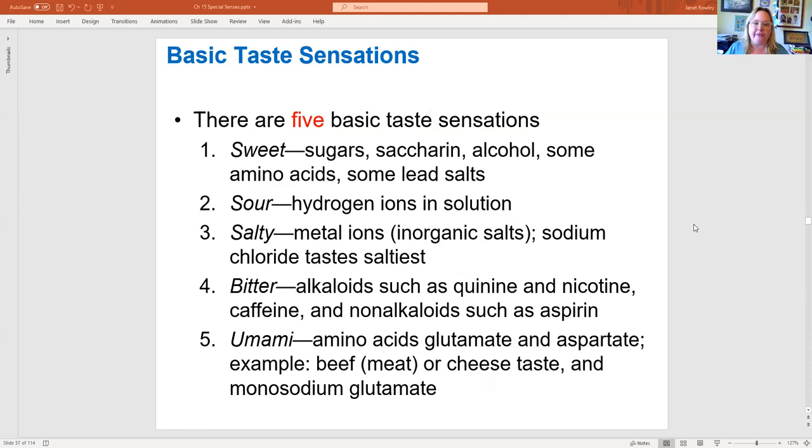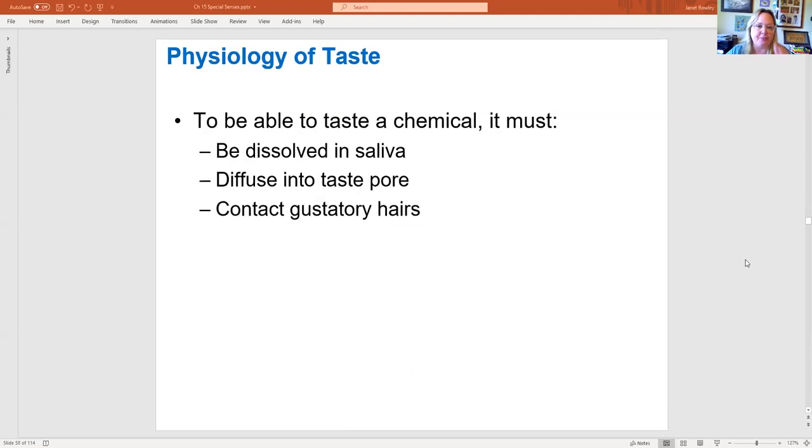All right, so there are 5 basic tastes: sweet, sour, salty, bitter, and umami. Sweet is like sugar, sour, think of Sour Patch Kids, salty, you guys know what salt is, bitter is like aspirin or caffeine or nicotine, and then this one, umami, sometimes people haven't heard of this. This is like a savory type of taste, like beef or cheese. So these are our 5 basic taste sensations.